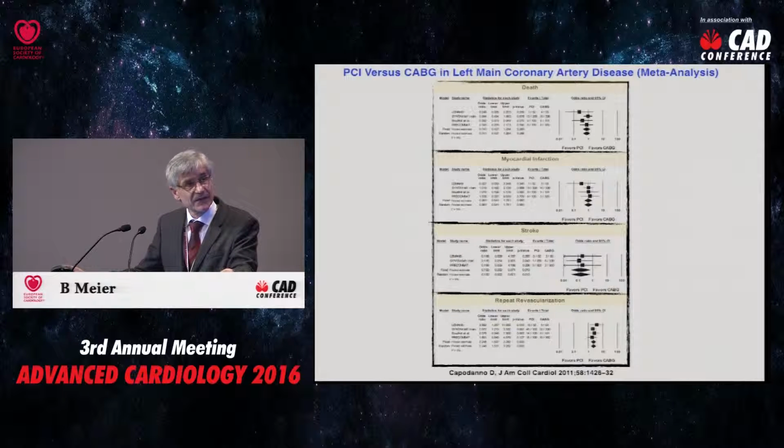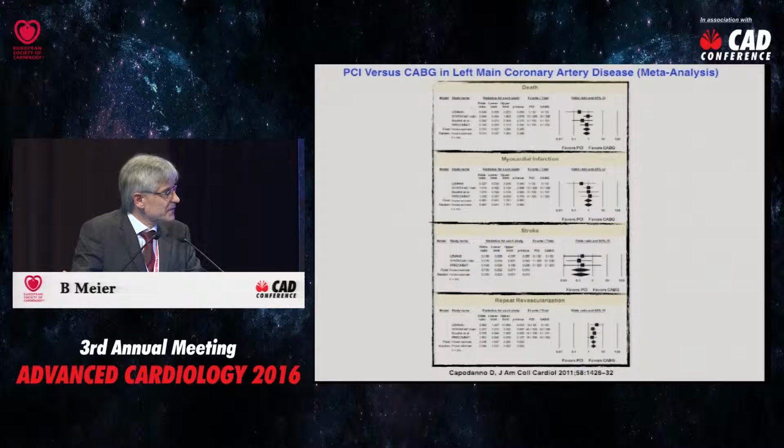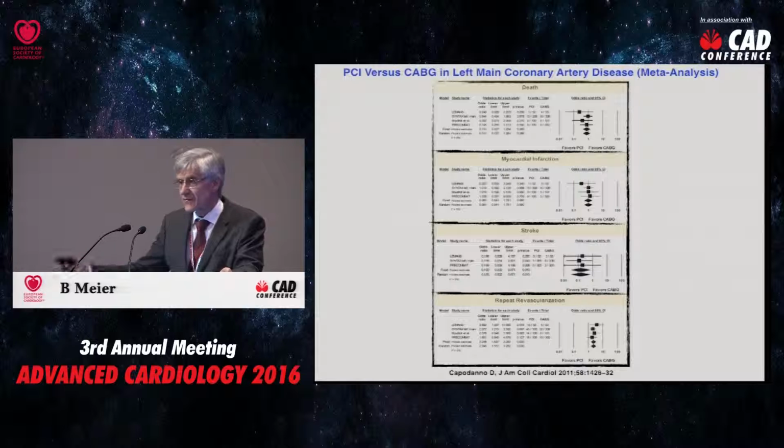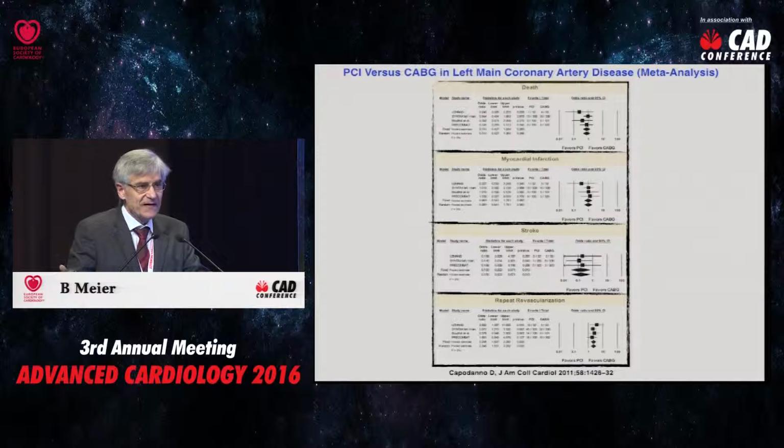If you look at myocardial infarction, there is no difference, and if you're looking at stroke, this time it goes clearly to the side of PCI. So surgery does have a higher risk of perioperative stroke than PCI. That's something that, of course, is not a fault. It's not due to the surgeons, but it's just a bigger intervention. And of course, the comfort, which is not on this slide, will of course be heavily biased in favor of PCI. It's much less uncomfortable to undergo PCI than to undergo bypass surgery, that's for sure.